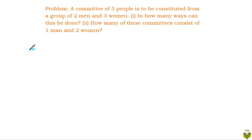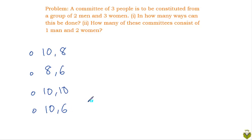Let me just give you the choices. The choices are 10 and 8, 8 and 6, 10 and 10, and 10 and 6. So the correct answer is 10 and 6. Let us look at the solution for the first part first. The first part should have been very straightforward. So we have 2 men and 3 women, right?